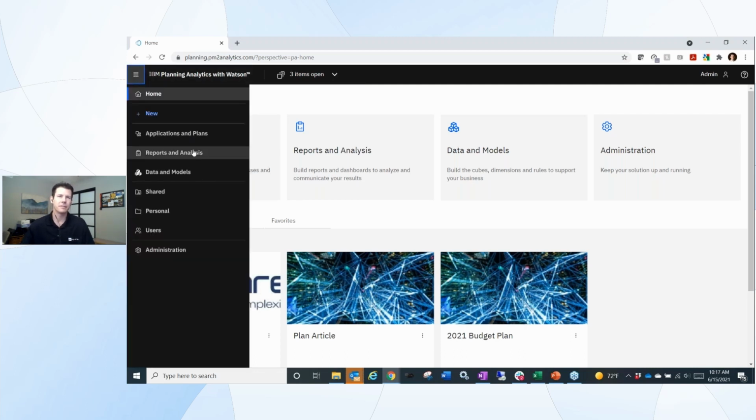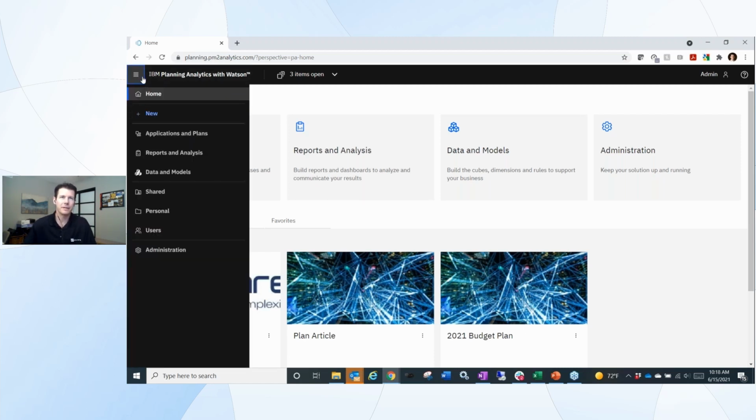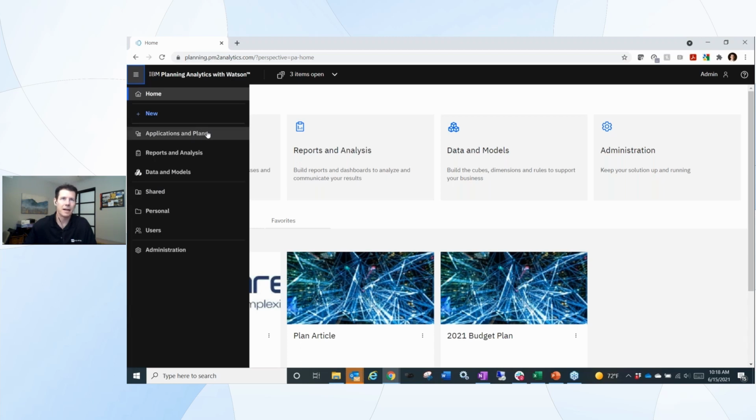So the look and feel here is definitely drastically different. It's looking a lot more like Cognos Analytics. We continue to minimize the amount that the toolbars are taking up on the screen. We want to maximize the amount of screen space that we have for visualizations and spreadsheets. The hamburger in the upper left now holds a lot of the icons that were on the left-hand ribbon, so we can expand and collapse it. We have our applications and plans, reports and analysis, as well as the folders.